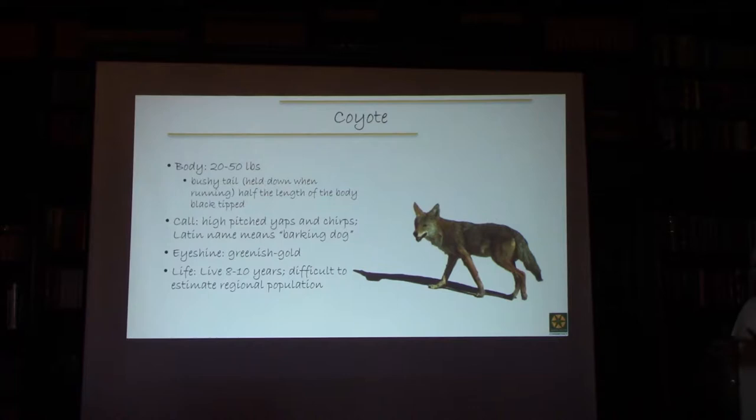They have high-pitched yaps and chirps. Their Latin name is barking dog. And I'm sure if anybody here has not heard coyotes yipping out here in the evening sometime, I would encourage you to turn the music off and spend an evening outside listening to the sounds of nature, because it kind of gives you some goosebumps, but you also can't help but smile. It's a really amazing experience. Their eye shine is greenish gold, as opposed to the deer, which were white. And they can live 8 to 10 years, but there are very poor estimates as to the statewide populations. And 8 to 10 years is very dependent on where they are.